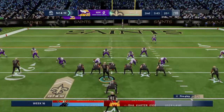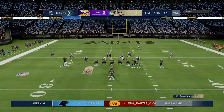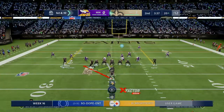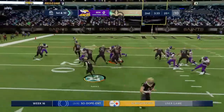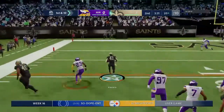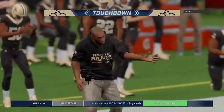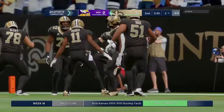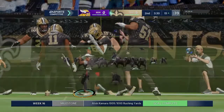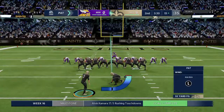1st and 10 at the 20-yard line. They'll run. This is Kamara. And he'll take it in the end zone for the Saints touchdown. Alvin Kamara, his 19th touchdown now on the season. And the Saints able to stretch that lead out further.